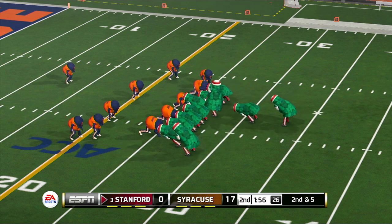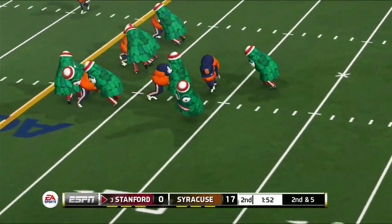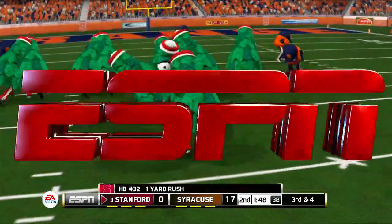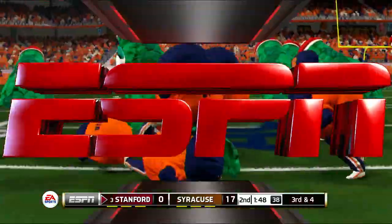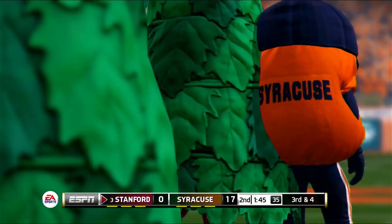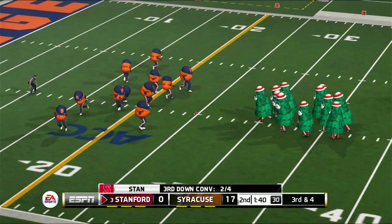They're packed in tight on the line. He makes it to the 25-yard line. A 1 yard gain by the halfback. Yeah, it was a short gain, but a nice tackle there by the senior corner who came in from the outside and made a nice play. This is the 10th play of this drive.